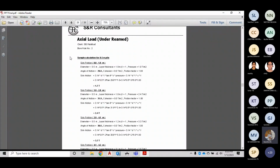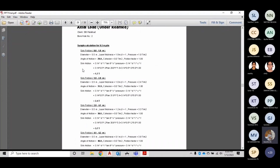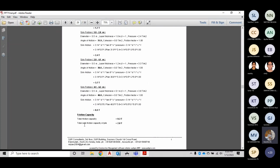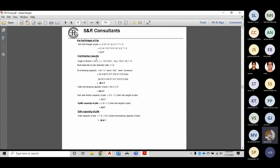Now coming to the tractor board pile capacity, as Steffi mentioned in the earlier section, we'll be having two parts, the friction part and the end-bearing part. Here you can see friction for each separate layer is calculated, and the total safe friction capacity is calculated. Here it is just below 3 tons, that means 30 kilonewtons. And now you can see the end bearing capacity is coming nearly 19, that means much higher than the frictional part. So likewise, here also safe pile capacity is calculated by taking factor of safety 3.